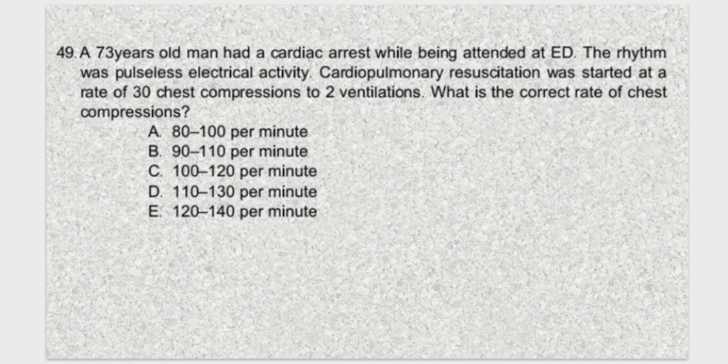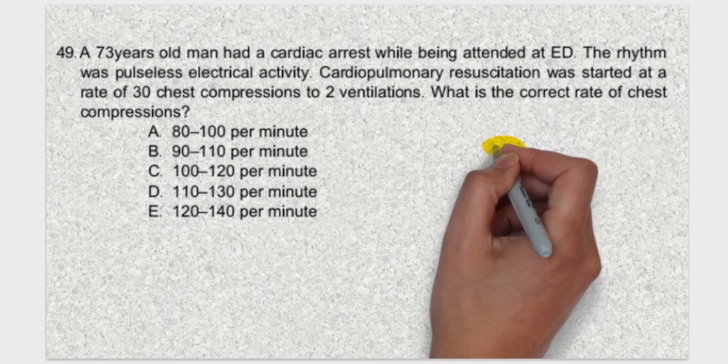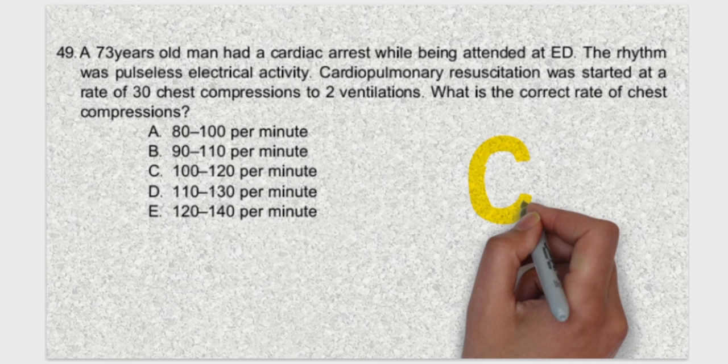Question number 49. A 73-year-old man had a cardiac arrest while being attended at the emergency department. The reason was pulseless electrical activity. Cardiopulmonary resuscitation (CPR) was started at a rate of 30 chest compressions to 2 ventilations. What is the correct rate of chest compressions? The answer is C. Usually the rate of compression should be between 100 to 120 per minute.